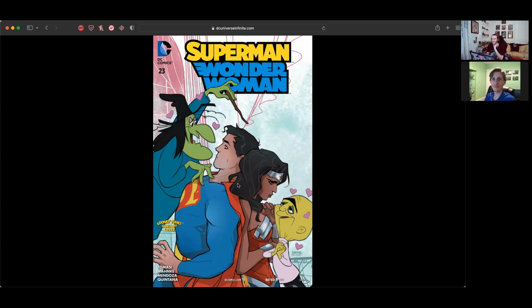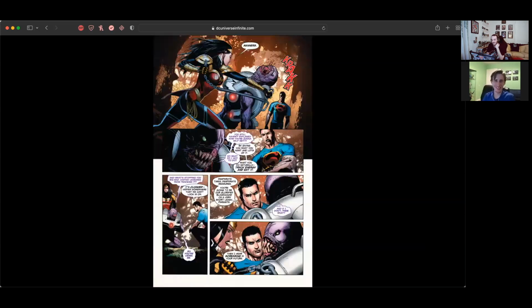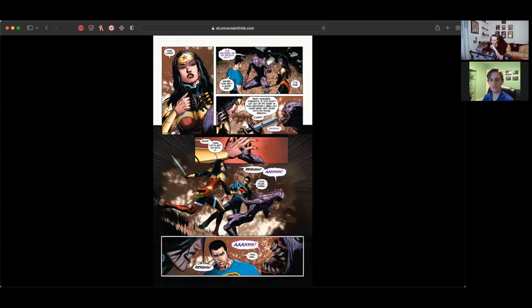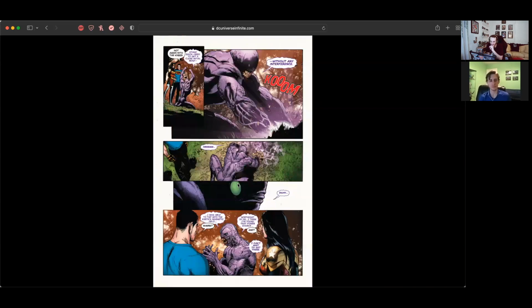Here's a Looney Tunes variant cover. That's pretty funny, actually. So the deal is, okay, Wonder Woman will let you power up on her if you take us to where you're from. So Wonder Woman takes off her glove and goes, "Okay, you're gonna have 5, 4, 3, 2, 1," and so he powers up, and then a Parasite finds his way in.